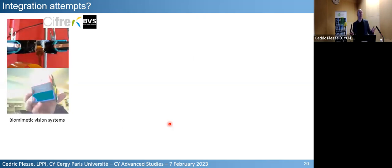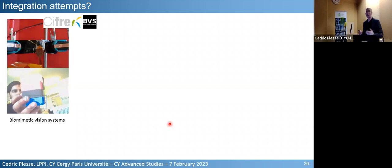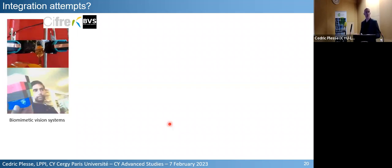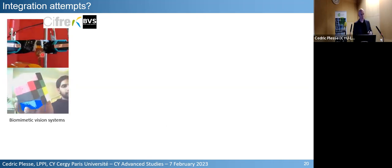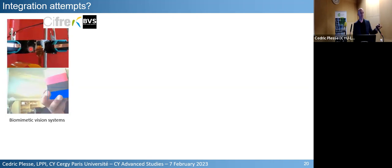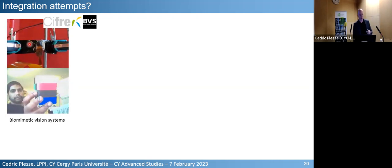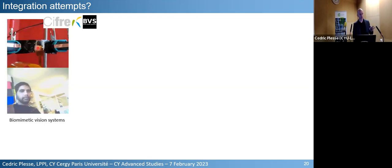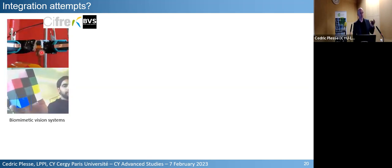Integration attempt. The first one was in collaboration, during a CIFRE funding, with a startup, BVS. The idea was to develop a biomimetic vision system. What they wanted to do is to be able to control the position of a camera by using 2 muscles, 2 ocular muscles, and the electrical control of these actuators and the signal of the camera were sent to an electronic board. The idea is what?